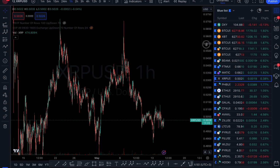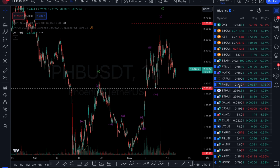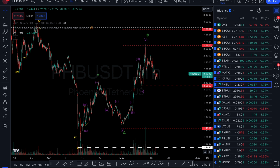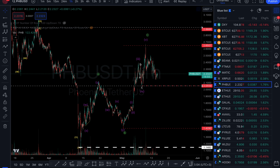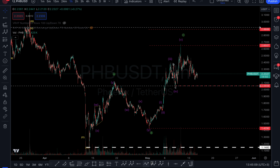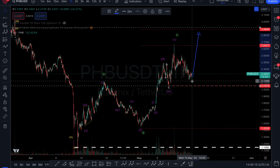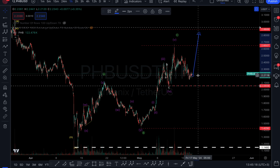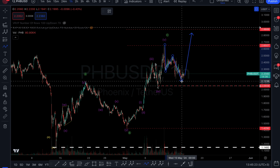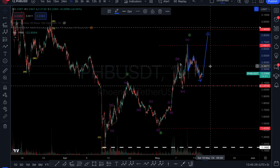As for XRP, I haven't done TA until now. I'll skip this one. But for PHB, we hit one of the targets. As you can see, we have 2.6507, which is good. And for PHB, as long as we are above this red line, we are going to expect another move to the upside. So looking at what BTC is doing, PHB is likely to start moving. And as we can see, we have a good corrective structure, something like this, up to here. And from here, we should continue to the upside.